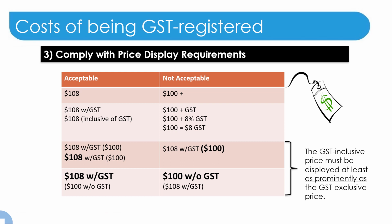It is not acceptable to simply state $100 plus or $100 plus GST, or separate the GST portion from the price displayed. If both the GST inclusive price and GST exclusive price are displayed, you can bold the GST inclusive price or choose not to bold both prices. However, you should not bold the GST exclusive price only or display it in a larger font. This is because the GST inclusive price must be as prominent as the GST exclusive price.